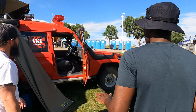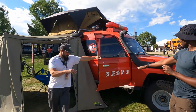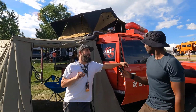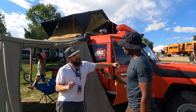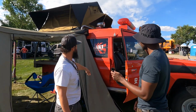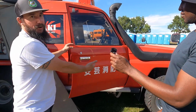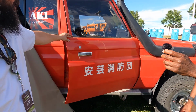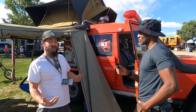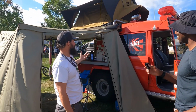I'm actually out here with Greg. I just noticed this rig walking up here. Chinese, Japanese? Japanese. Okay. So what is this and what are we looking at? We're looking at a Land Cruiser Series 75, imported from Japan about 2.5 years ago, and it was actually an in-service fire truck in the city of Akai. Here on the side it says Akai Fire Brigade, and that's usually what the fire trucks say out there. I was fortunate enough to find this on auction in Japan and had it shipped over, and I really enjoy modifying it and making it into my overlanding rig.